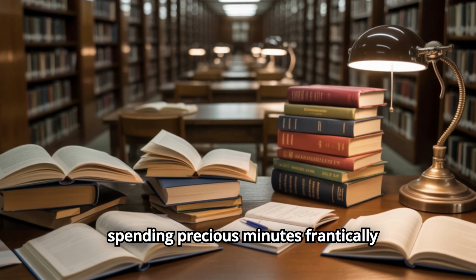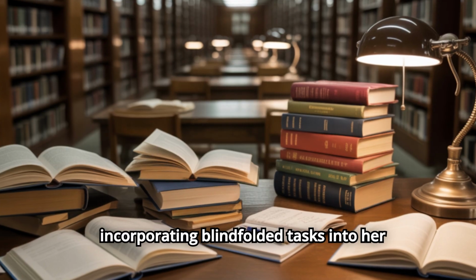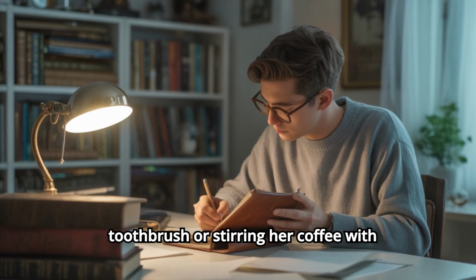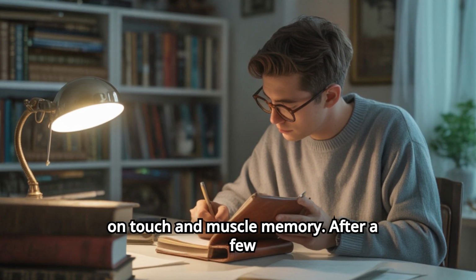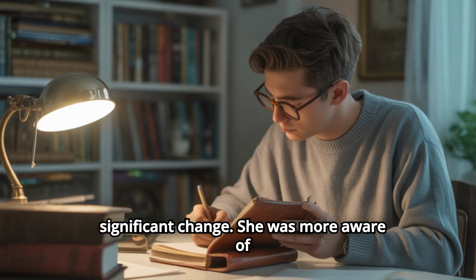Let me share a quick story about my friend, Sarah, who used to constantly misplace her keys and glasses, often spending precious minutes frantically searching for them. She started incorporating blindfolded tasks into her routine, simply by reaching for her toothbrush or stirring her coffee with her eyes closed, forcing herself to rely on touch and muscle memory.